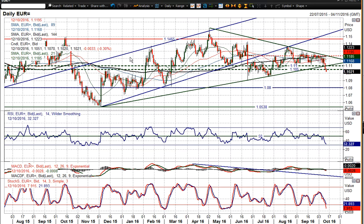110.50 is a key level, because I think a close below that really does confirm this breakdown and the increasingly negative near-term outlook on euro dollar, which I think is now developing.